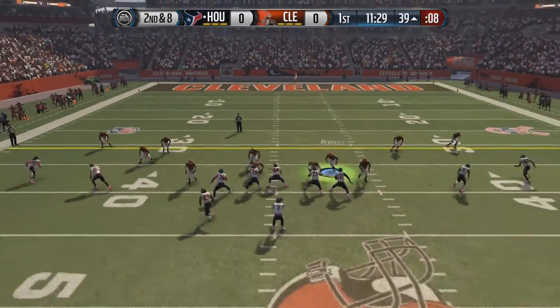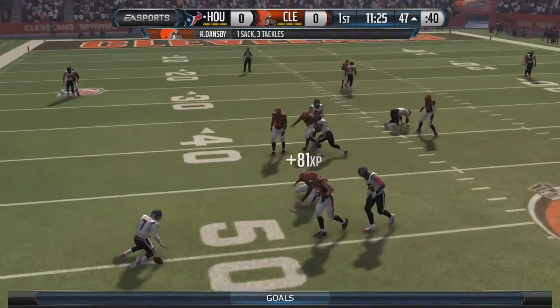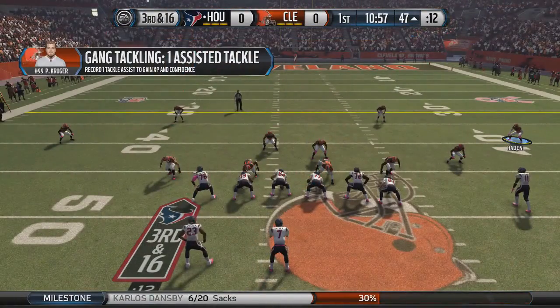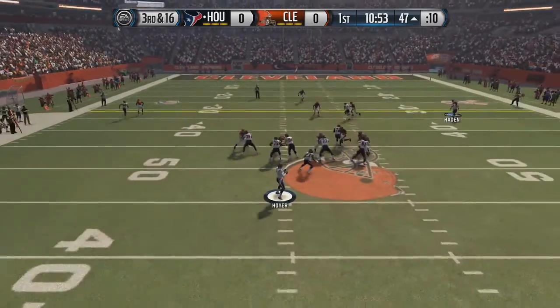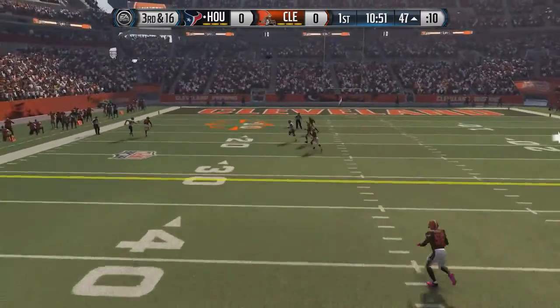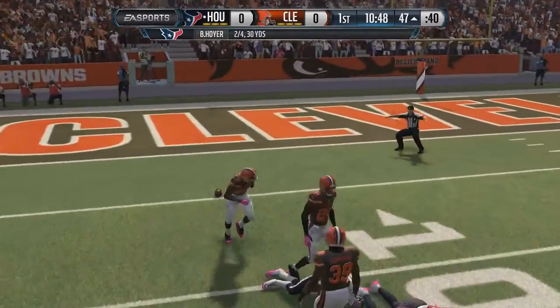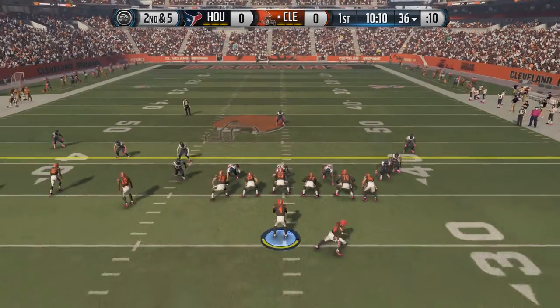Now 2nd and 8, Brian Hoyer in shotgun, he takes the snap. He's under pressure, Carlos Dansby is able to trip him up back at the 47-yard line, and that's going to set up a 3rd and 16 for the Texans. So now Hoyer comes out in shotgun, Arian Foster in the backfield, play action to Foster. Hoyer stands in the pocket, no pressure, going to go deep downfield, and it's going to be dropped and then almost intercepted by Dante Whitner, but he cannot come up with a pick. That would lead to it being Cleveland ball on 2nd and 5.